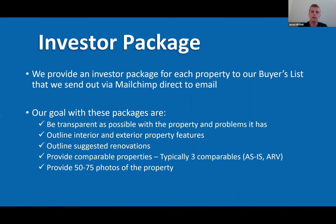And we'll also outline these interior and exterior property features with dates of some of the larger capital improvements that we can get from the homeowner. So things like the roof. When was the roof done? 2012. Windows 2015. If they have any idea on the electrical and plumbing, when was that done? And then of course we will give suggested renovations. A lot of it might be cosmetic stuff, or if you do need to replace the furnace, we'll definitely let you know that, and you should be able to tell from the photos.